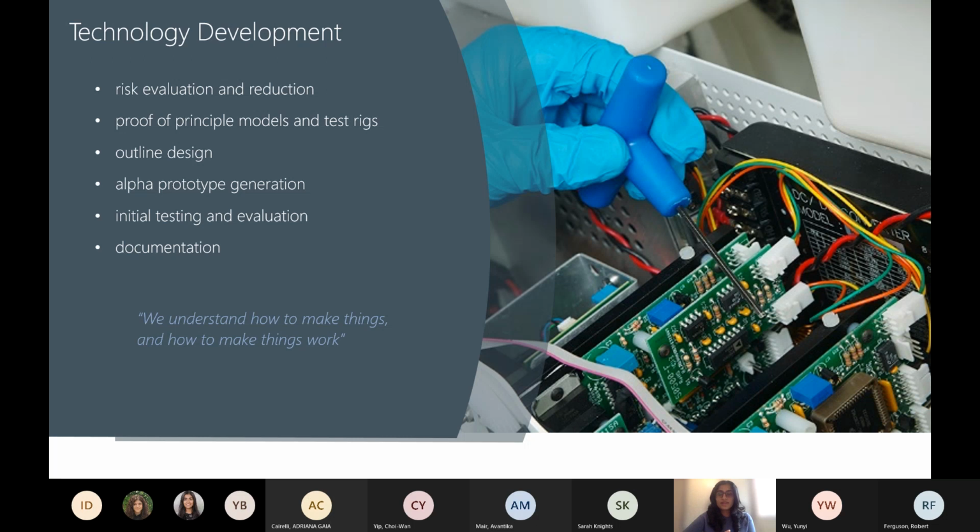The alpha prototype is a proof of principle prototype designed to test the basic functions of the product, and it provides crucial feedback in these early stages of development. From the product requirements gathered in the previous stage, we use risk management tools to gauge the risk of the design and what can be done to reduce these risks with respect to the product safety. This is especially important for medical devices and diagnostic devices.